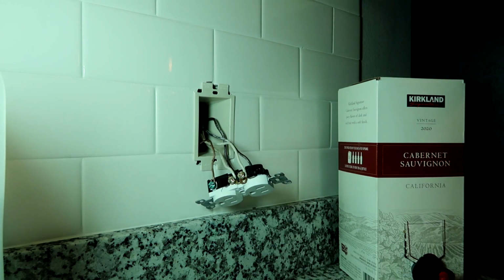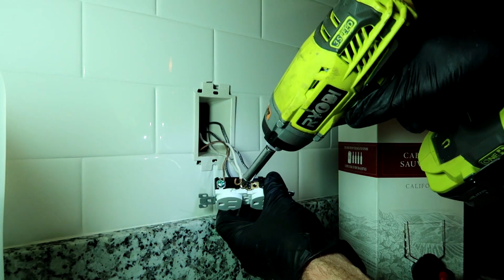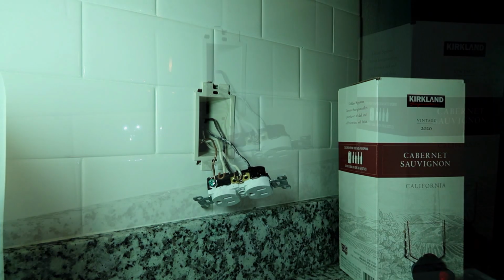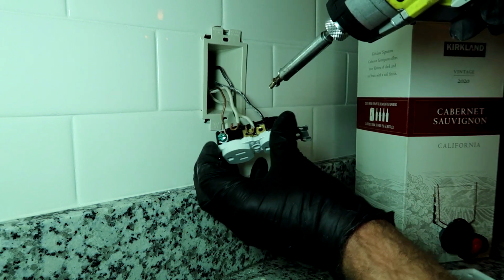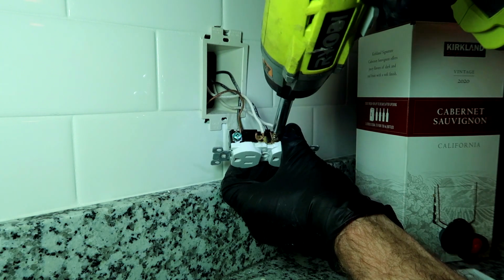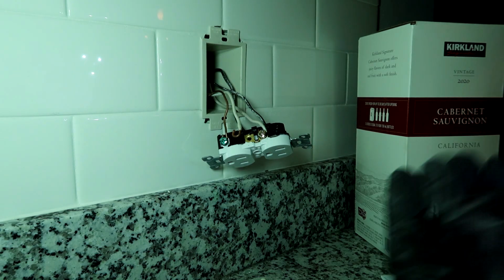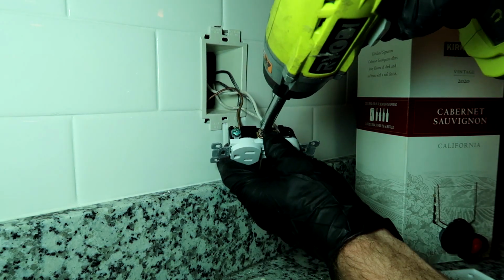Alright. Move that one over there. All I'm doing is making sure that the two wires are coming out of the same sleeve on the same side. They had them mismatched. They gotta be both high or both low coming out of the same sleeve.